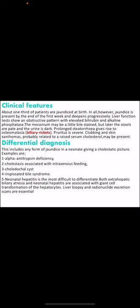The clinical features. About 1/3 of the patients are jaundiced at birth. As we know, we have several causes of jaundice at the time of birth. One of them is extrahepatic biliary atresia. Not all cases of biliary atresia will present with jaundice at birth; only 1/3 of the patients are jaundiced at birth. Jaundice will appear by the end of the first week in all patients with extrahepatic biliary atresia. يعني إذا ما طلع عنده jaundice باليوم الأول من نهاية الأسبوع, he will develop the jaundice and it will deepen progressively.